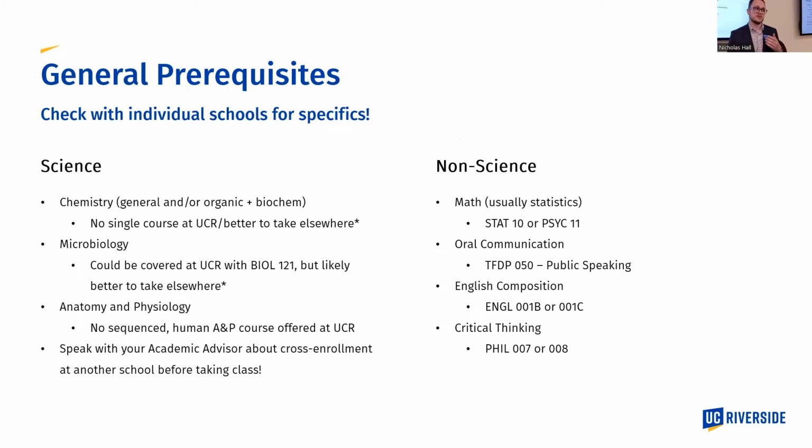Again, generally speaking, these are the prerequisites you're going to see. They will vary slightly from school to school, so make sure you're finding these programs, going to their websites, and looking specifically on their admissions page for exactly what they require. But generally speaking, what you're going to see is science prerequisites and non-science prerequisites.